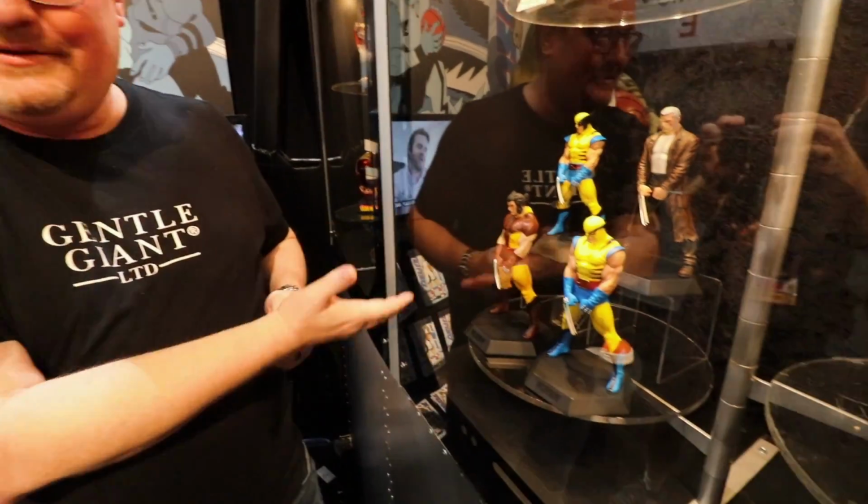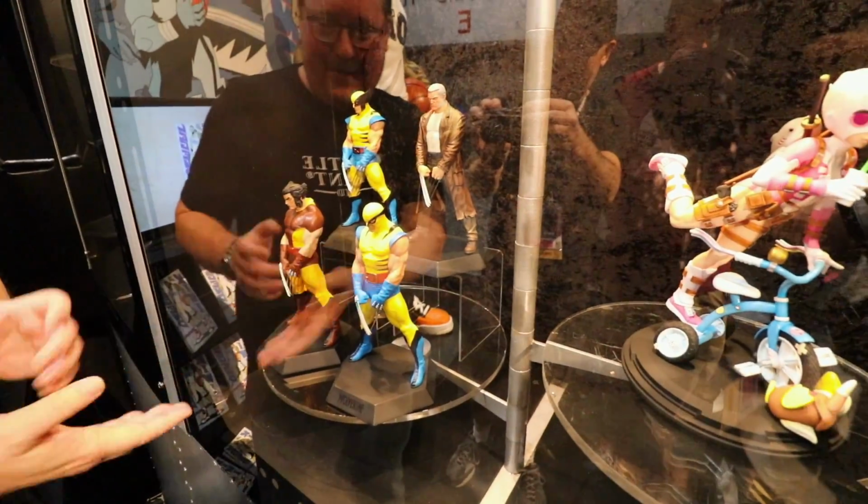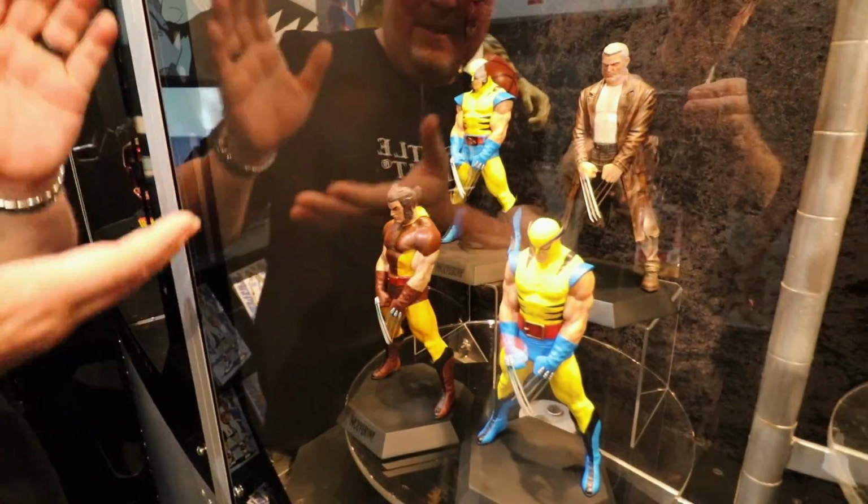These are based on some of the covers from Old Man Logan. You know, you have your Wolverine first appearance, your sort of 80s Wolverine, 1984, the Frank Miller era. Then you have your 90s Wolverine, and then Old Man Logan.